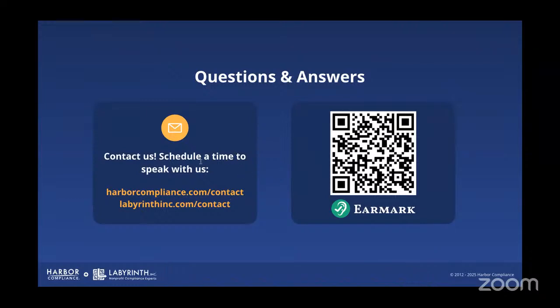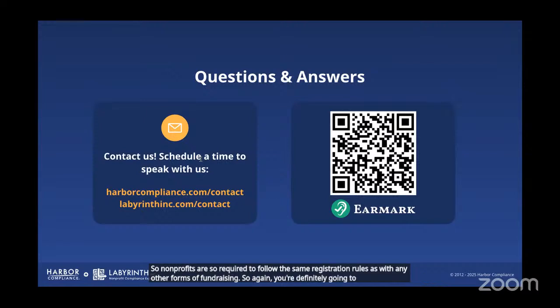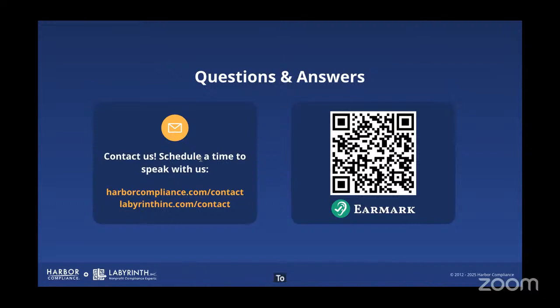Do nonprofits hosting virtual or hybrid fundraising events need to register? The answer to that is yes. Whether an event is in person or virtual or hybrid, it is still considered charitable solicitation. So nonprofits are still required to follow the same registration rules as with any other forms of fundraising. So again, you're definitely going to want to do your research in the state that you're holding the event to understand what the solicitation requirements are before you host that event.